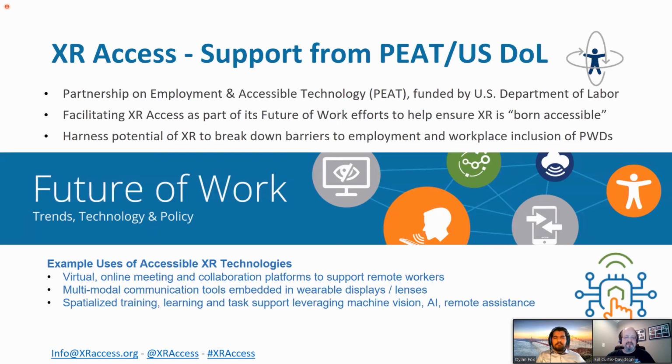And then one key area of uptake in XR is indeed in training and education, whether that's training the next generation of leaders, or if it's training people who are working in a workplace, such as on a factory, who might be getting spatialized remote assistance or training in the context of the work that they're doing. It's very important that we continue making sure that XR is accessible for all of these types of use cases, but there are many more as well to consider.